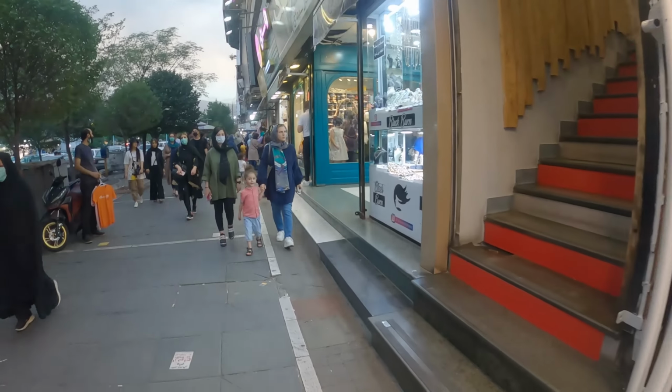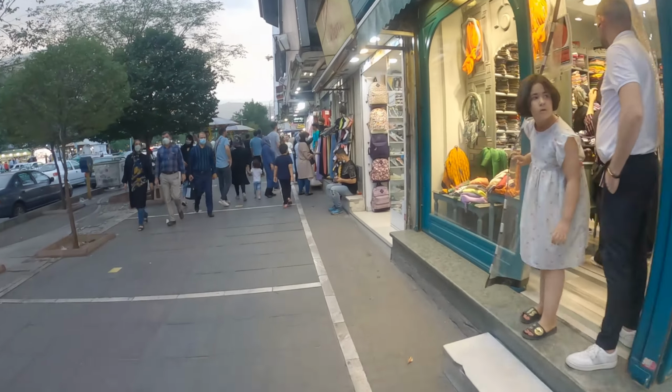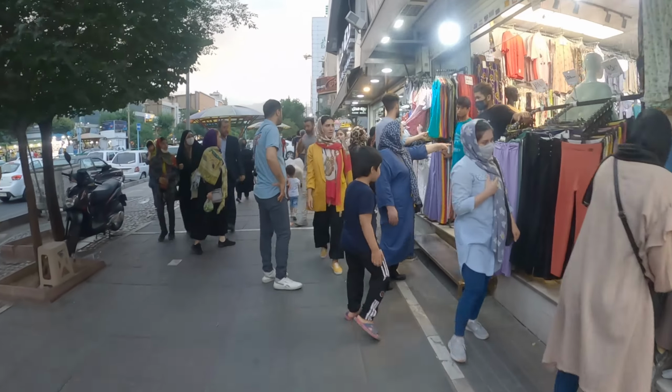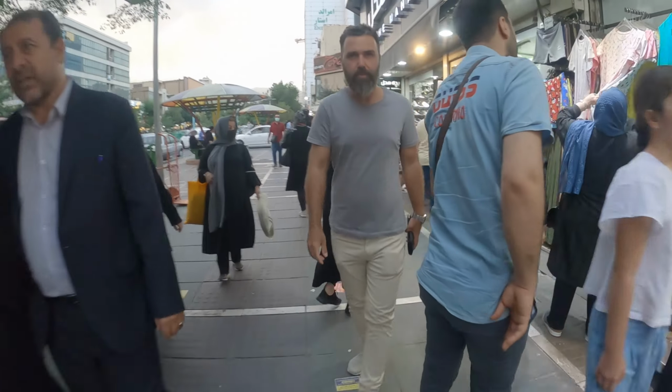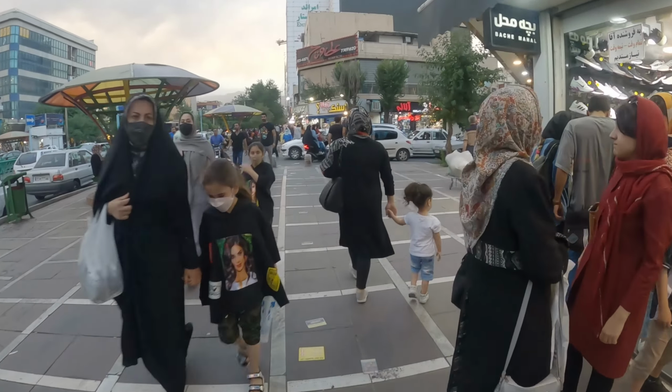Today I'm taking you to another old neighborhood of East Tehran that is called Narmak, and here we're in North Ayad Street, one of the main streets of Narmak neighborhood that has a lot of different kinds of shopping malls and stores to provide people's needs. And there are some popular malls such as Nabovat, Seven Center and Kuwaitians that attract many people in the evening.